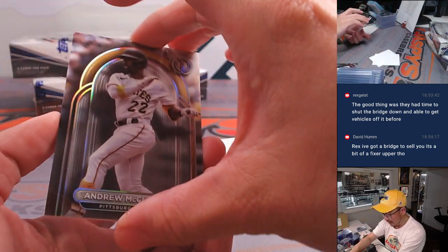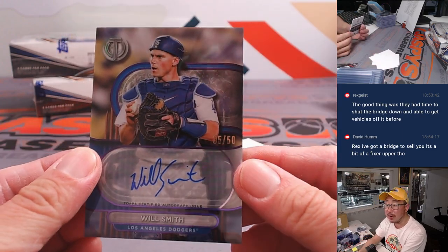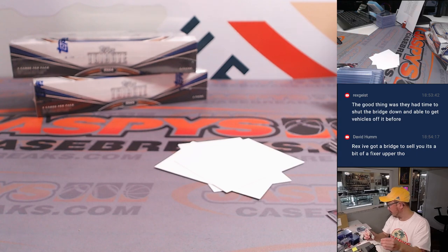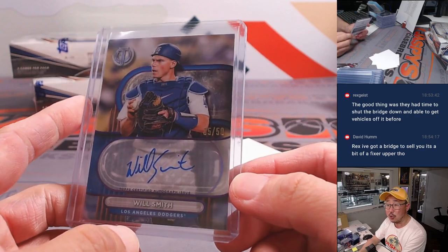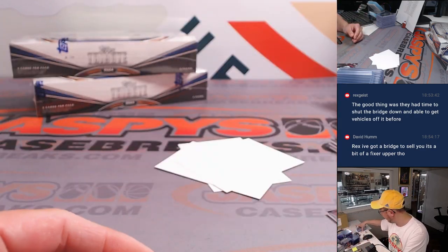All right, final hit here behind Andrew is another Will Smith, 35 out of 50. That's going to go to Raymond. Dodgers 5. That's the one thing about the number block, I guess. If there's a duplicate, and if it's a different number, it'll go to a different person. So it kind of spreads that out a little bit.